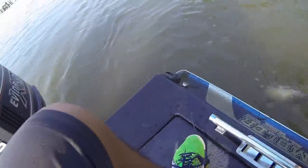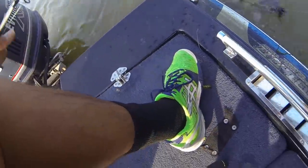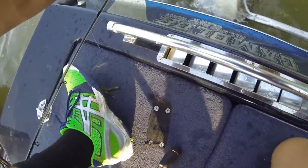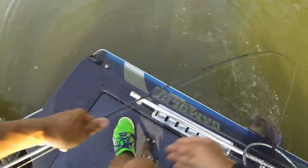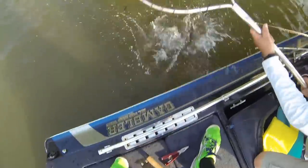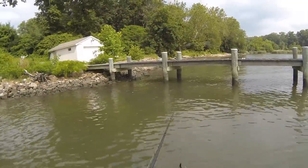Okay, now, when we do catfish. What should I do? Should I use the net or no? Just skip the net. Well, typically what I do is I'll put them in the net and I'll calm them down. Okay. And then hold them right here on the side of the boat. Oh, hold them. Okay. I'll flip it over. All right, just let them go. There we go.